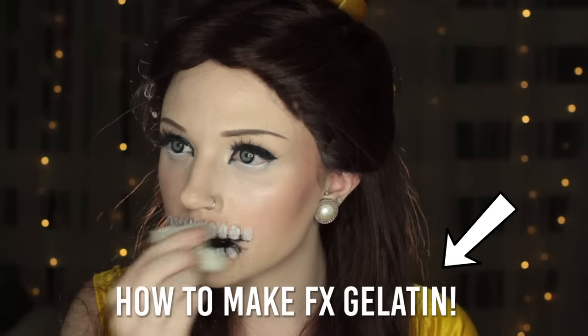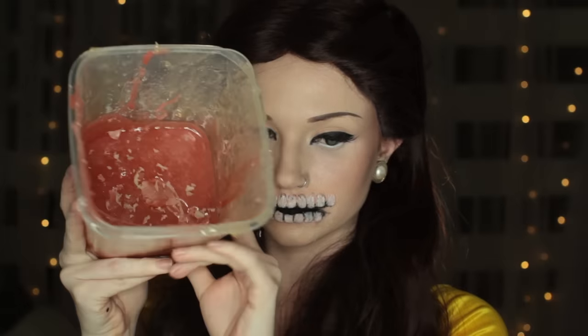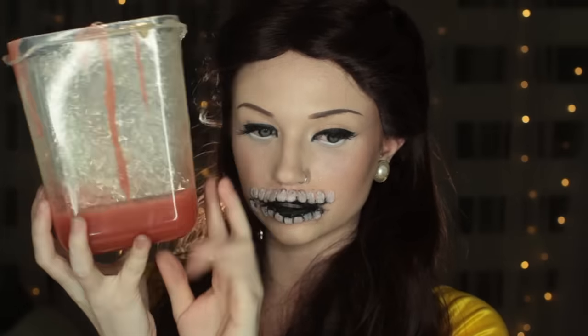You're going to need to make some hot FX gelatin fast. Why am I British? Click here now or check the description for videos that go over exactly how to do this. Then come back. Okay, this gelatin is a little pink in color because I stirred a tiny amount of fake blood into the mix in between the melting process.